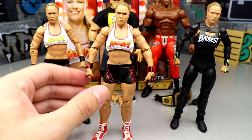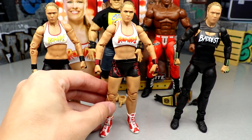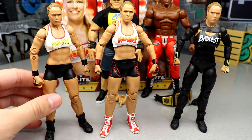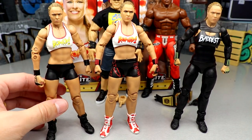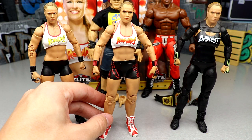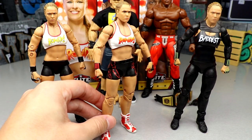I love the pinless joints, and I love how clean it is aesthetically. It looks better than the Ultimate, but it doesn't feel as good in the hand, and she doesn't have the sculpted gauntlets on the wrist right there. However, dude, this is actually a badass Ronda Rousey. Best Ronda Elite by far, not even close. The Elite 65 was dog water. The Elite 98, not good. This one, easily the best one. I still think I'd take the Ultimate over this one, though.